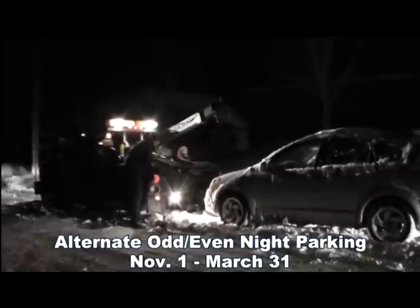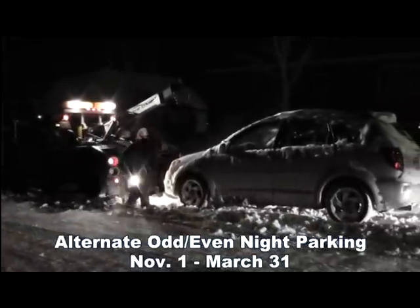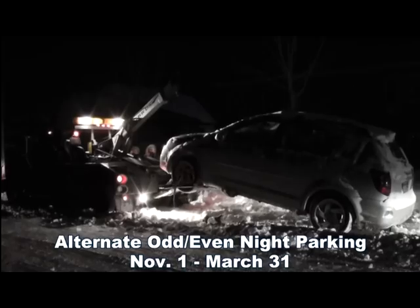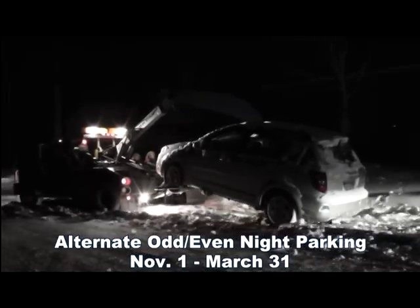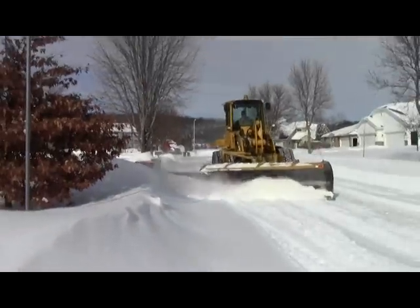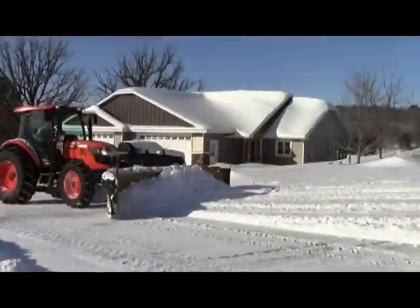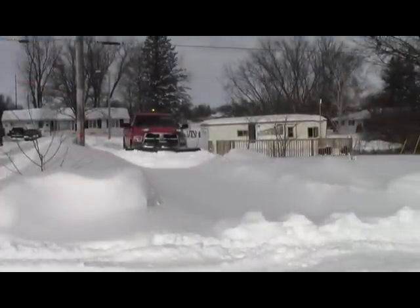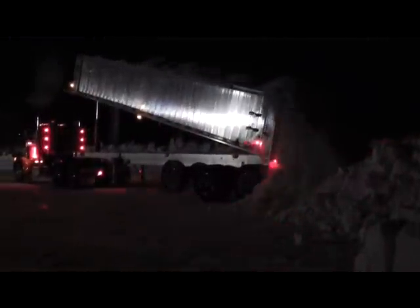The City of River Falls has an alternate night parking rule in effect for snow removal. Beware that we will ticket and tow cars if necessary for snow removal. The Public Works Department does the majority of the snow removal, but we do need some assistance with private contractors. What we do is we contract out the public parking lots and the hauling of snow.